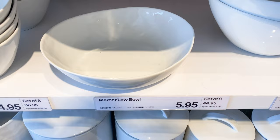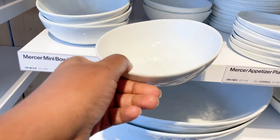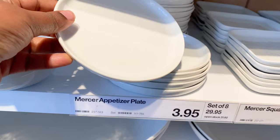We are at Crate and Barrel right now. We got these Mercer tableware sets. Everything I picked to show you in this video is what we got. They are lightweight. I just love the simplicity and imperfect shape of these sets. I will make sure to link everything below for you.